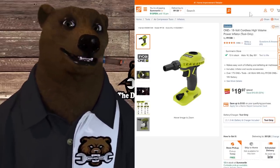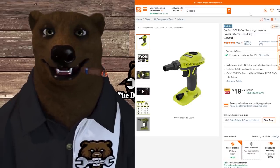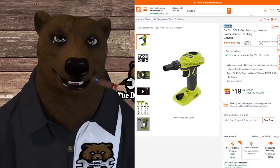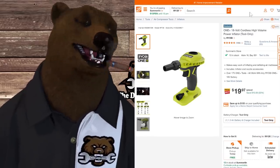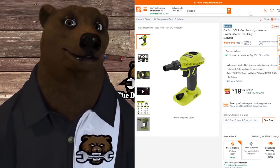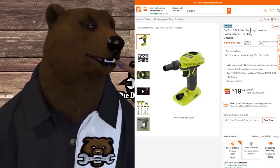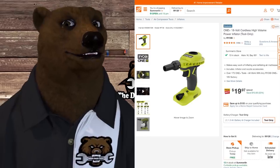How about this? This is the Ryobi inflator. Boy, I could have used that this weekend. We took the whole family out to Lake Mead. We got some inflatable kayaks. And now, granted, I didn't do it. I made the Cubs do it. But they had to pump those suckers up. They have a big foot pump. It wasn't terrible, but it would have been a lot faster with something like this. $20, that would have been a great thing to have.